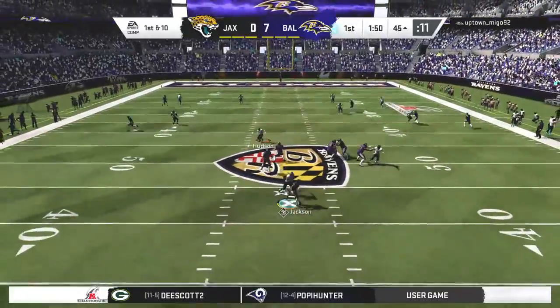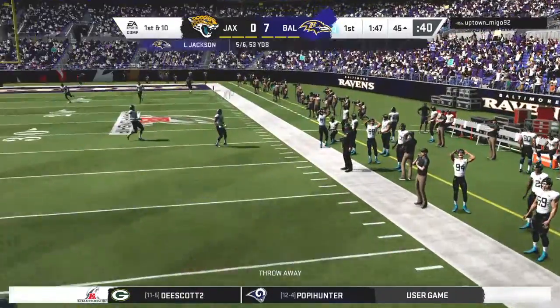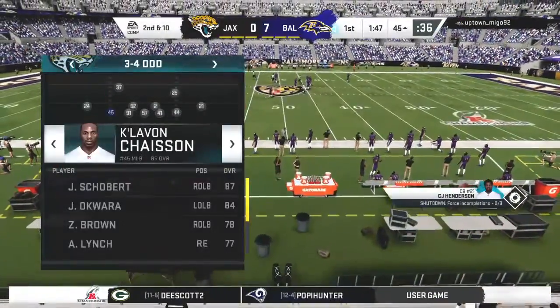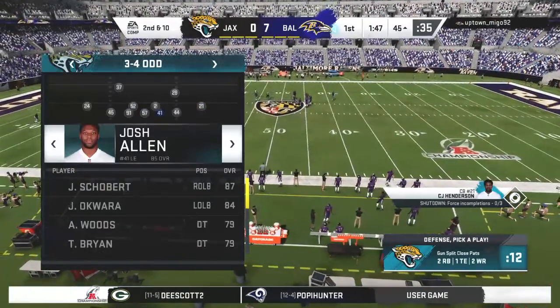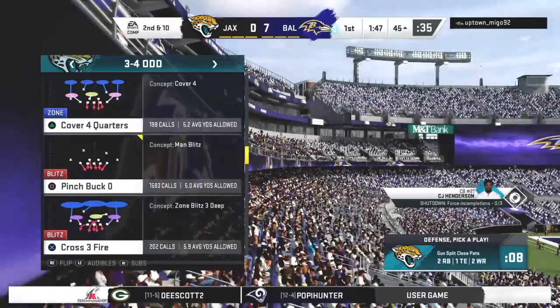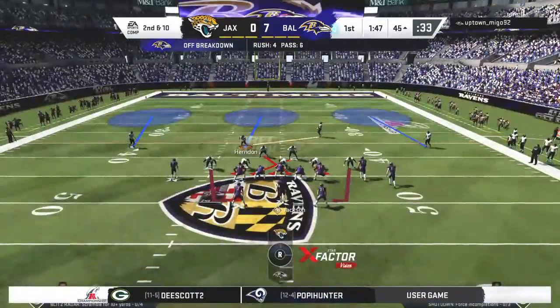From the gun, it's Jackson. Steps away. And this will be incomplete. Yeah, that one sailed on him. You've got to make sure you give your receiver a chance to come down inbounds because they are very gifted. They'll make the circus catches, but if they make them out of bounds, that does you no good. So after the incompletion on first, now 2nd and 10.